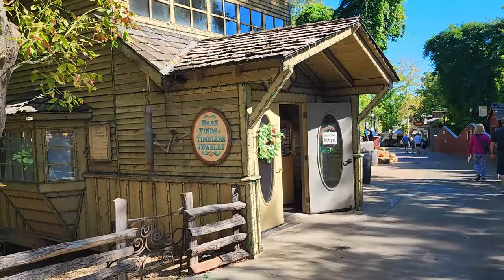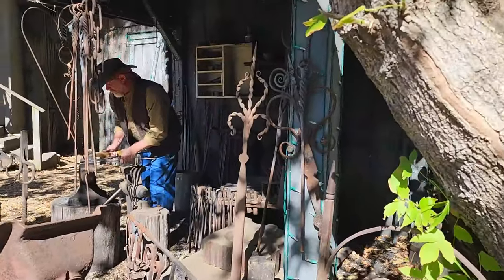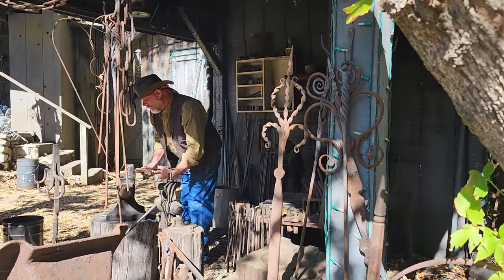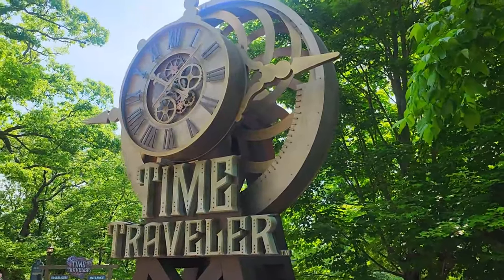One thing that's really fun about Silver Dollar City is they have a lot of craftsmen working on various things. Here we stopped to watch the blacksmith, and they have all kinds of demonstrations just happening all throughout the park all day long. For now, we are headed over to Time Traveler.